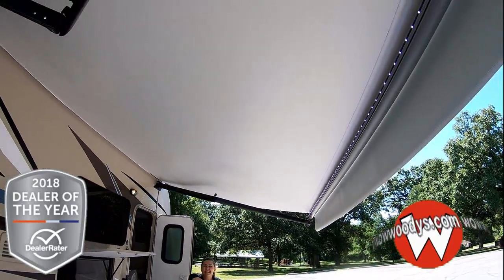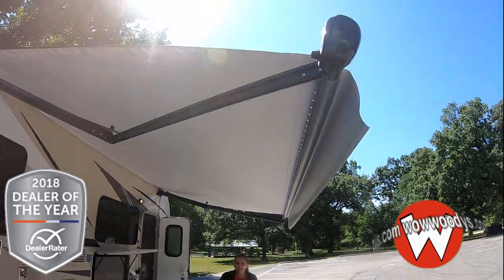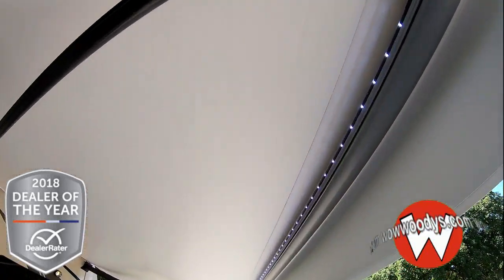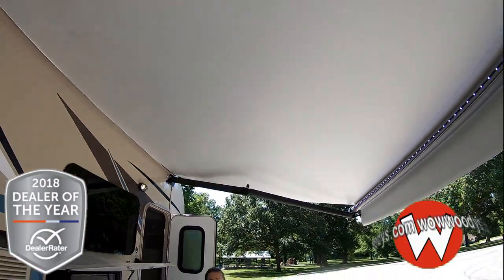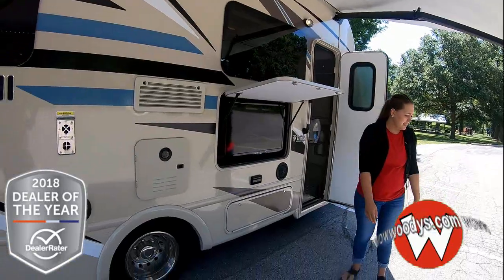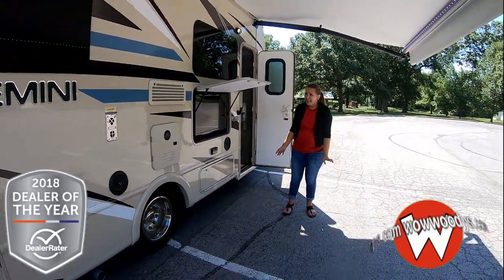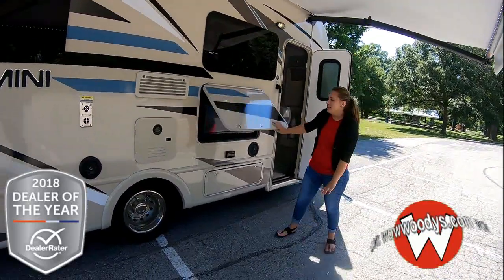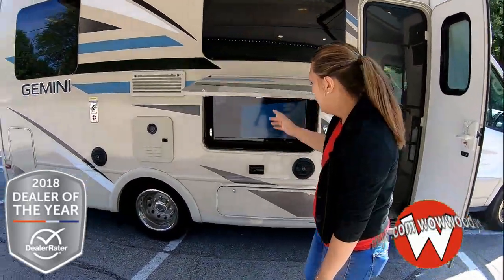This is amazing. You have LED lighting. Look at that. Isn't that awesome? I have never seen anything like it. It gives you so much shade. So if you're, you know, vacationing in a really hot place, you can easily just fold that out and you have your shade, you have your TV. I mean, it is literally amazing. And then whenever you don't need this TV, it just shuts right away and locks right up. So that is nice as well.